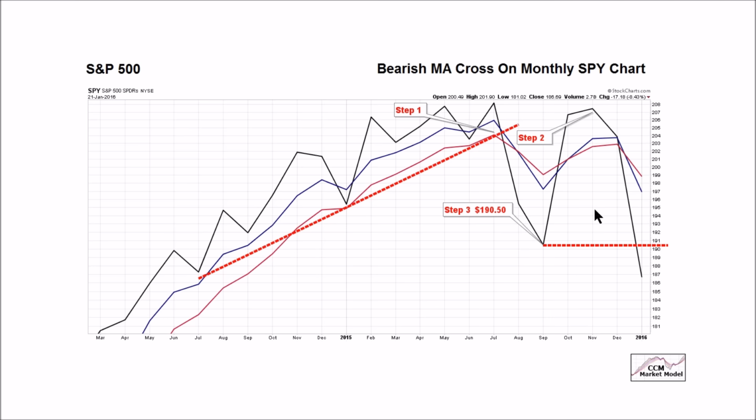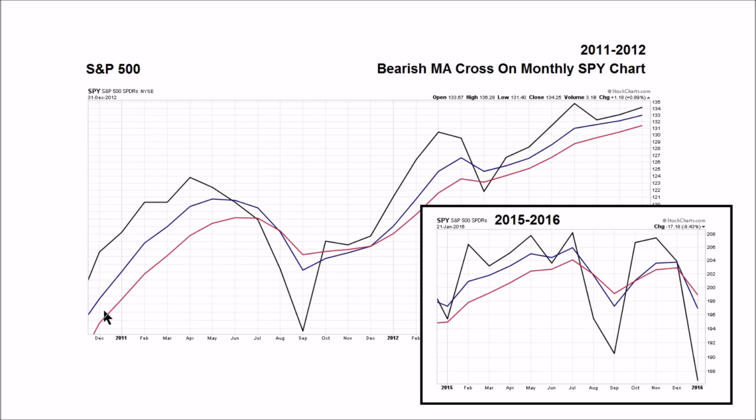Let's compare this to the chart in 2011 and 2012. This is 2011 where my cursor is. This is 2012. 2015 right here, 2016 here. Notice in the present day, we had a bearish moving average crossover and then a bullish moving average crossover. So this bullish moving average crossover that occurred as we were scaling in 2015 looks very, very similar to this bullish moving average crossover that occurred after the low in 2011. We've shown in past videos there were a lot of similarities to this low that occurred in 2011 and this low that occurred in 2015.